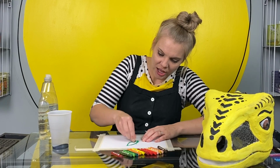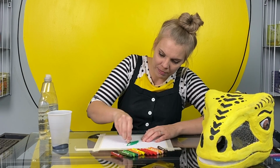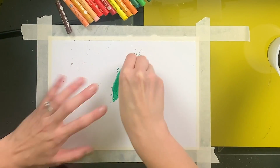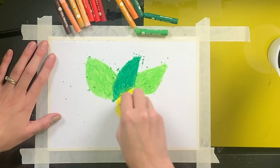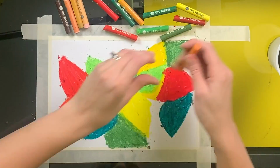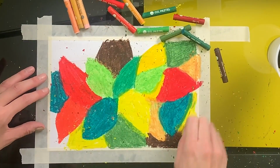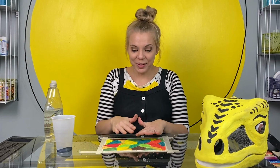You just want to make sure that you get crayon or oil pastel down in every little bump of the paper. No white showing through. This means you're going to press down really hard. All right, I completely covered my paper with oil pastels.